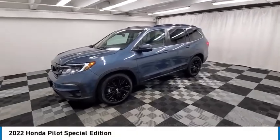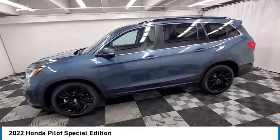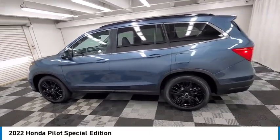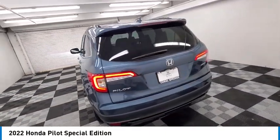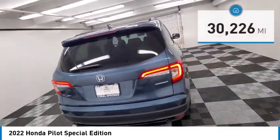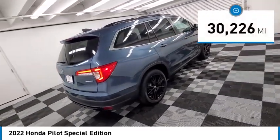You are going to love the 2022 Pilot. Optimal utility, indulgent interior, powerful performer. You'll be ready for almost anything in the Honda Pilot. This vehicle has less than 35,000 miles.